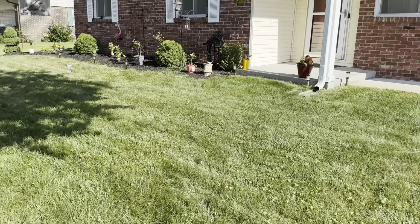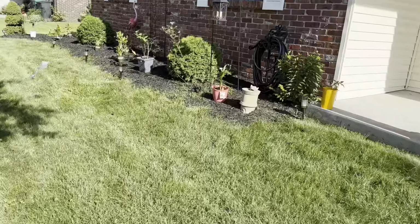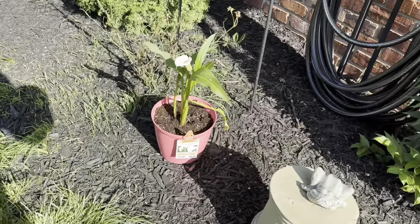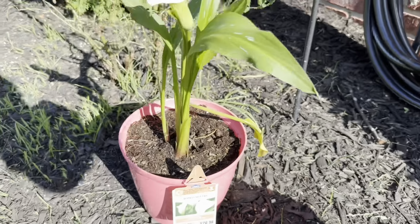I bought some plants over at Lowe's, in their section where they get rid of plants that they haven't really cared about anymore. So I got this lily here, half price, 10 bucks for this one here.